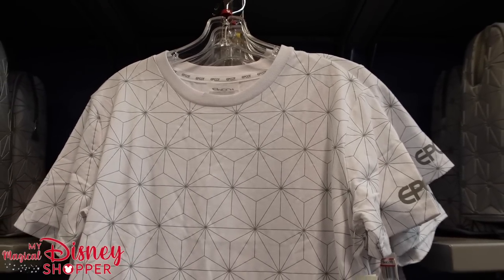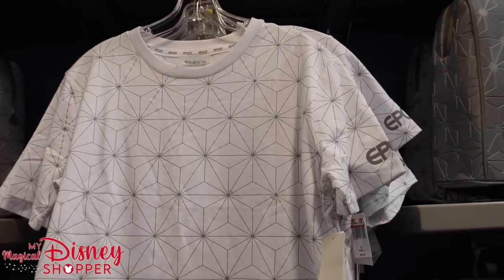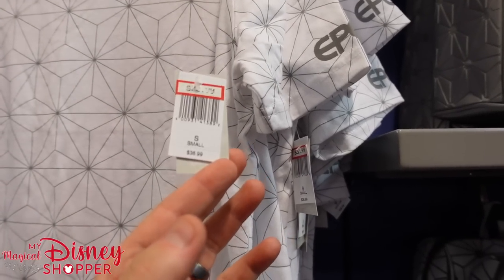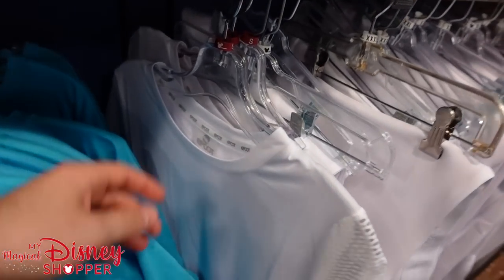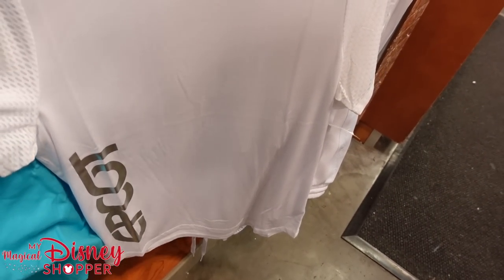Right off the bat, we have this awesome Epcot shirt available for $22.99. It was originally $36.99. They have it in small, medium, and large. We're going to try and do as much clothing as possible and keep it nice and short at the same time. So here's some more of that Epcot stuff.